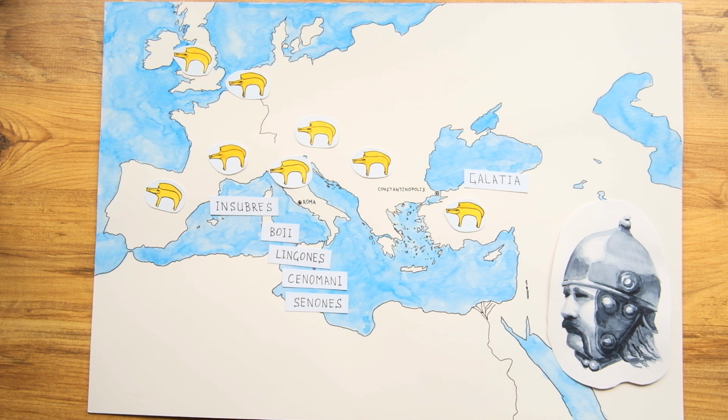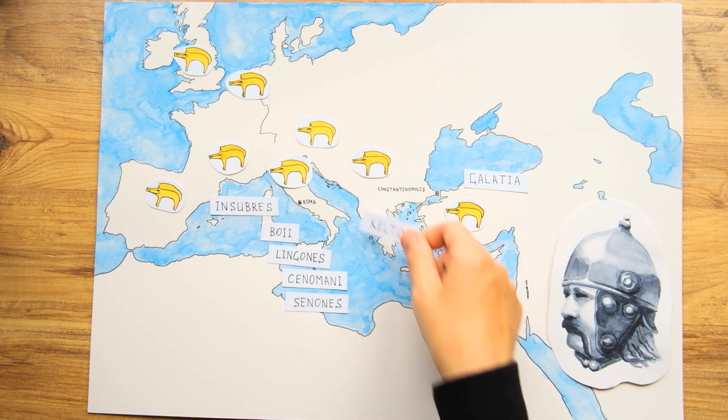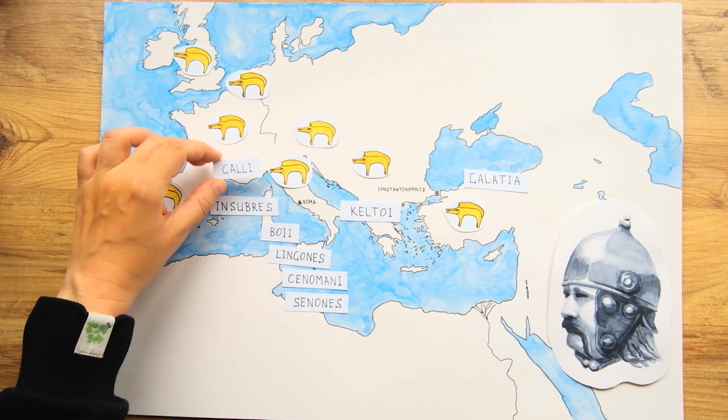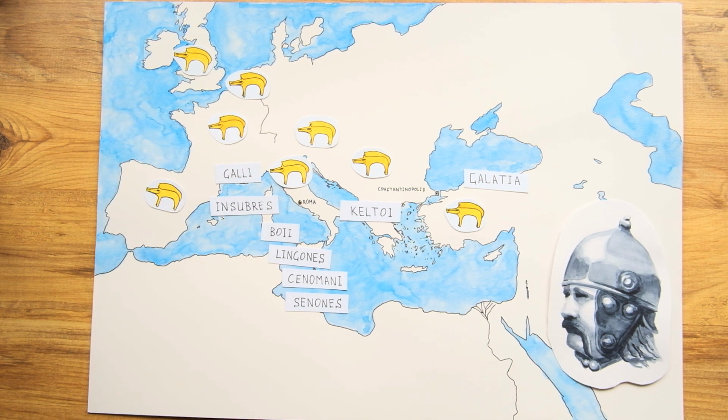The last of large Celtic tribes to reach Italy were the Senones. They descended to the Adriatic coast and occupied the lands north of Ancona. By the way, it was the Senones who carried out a very daring raid on Rome at the beginning of the 4th century BC. By the way, the name Celts, which we use today, came to us from the Greek language. The Greeks called these people Keltoi, and the Romans, however, when they encountered the Celts in the river Po Valley and in the territory of the modern France, called them Gauls or Galli.